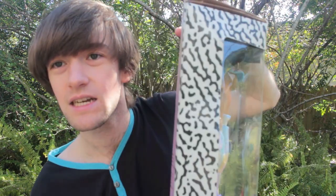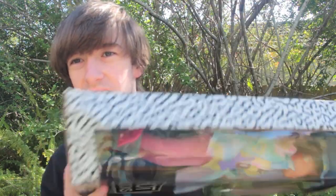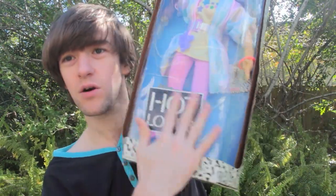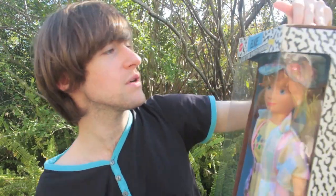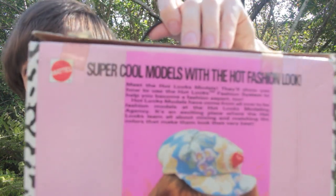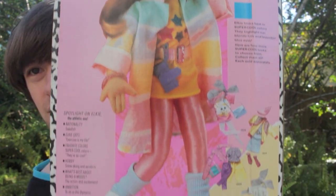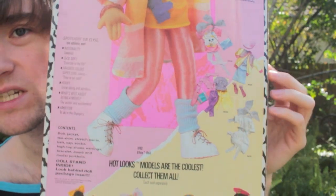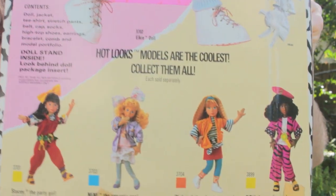So the box has this kind of mottled white and black, almost animal print-like pattern around the edge. It has this Hot Looks sticker on the front there. It says, Hot Fashion Models Fully Poseable for ages over 5. Product number 3702. It says, Elkie Doll. I love to mix and match fashions. Mattel logo. Then on the back, I won't read it all out, but you can read it if you'd like. There's a lovely photograph there of Elkie. So there's some images of the fashions that they think would suit this doll. And there's some of the other dolls there.